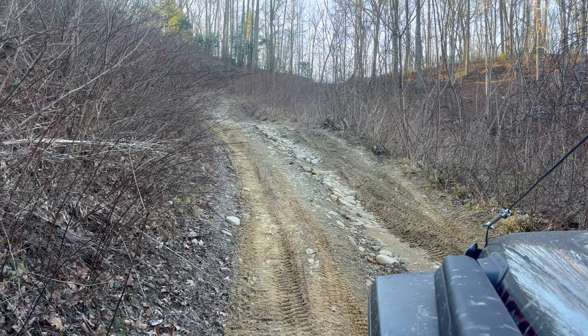But we still have, and that's a pretty steep climb still. But just take it nice and slow. It's a little bit icy today, it's still frozen. But we shouldn't have a problem with this.